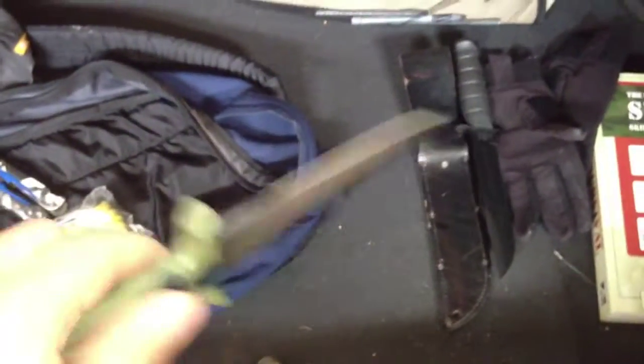Second thing I have is another knife. This one is another kind of U.S. surplus. It is kind of a boot knife, so it would be used for skinning game, stuff like that. So it's really lightweight, sharpened on both sides. And again, I like having kind of repetitive things.